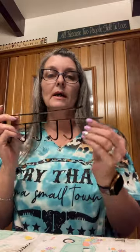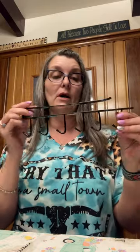Okay, this is like a heavy metal. And you put it through your cabinet door. And then you have these little hooks here. Say this is the cabinet. I figured this would be good for my RV, and I can put some coffee mugs hanging on that.